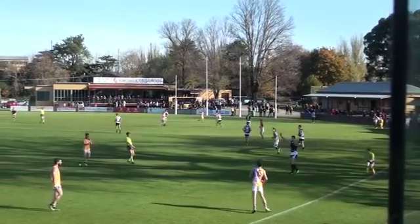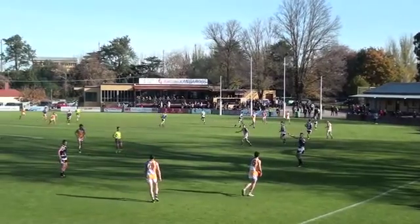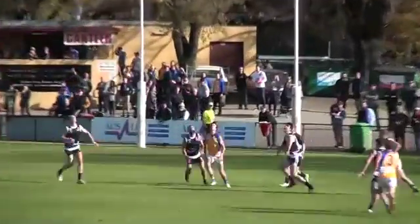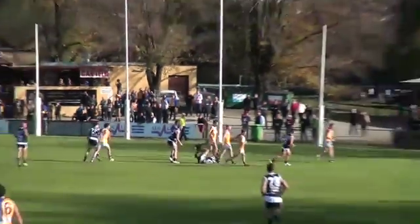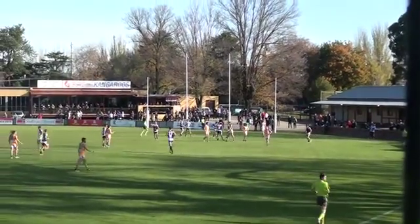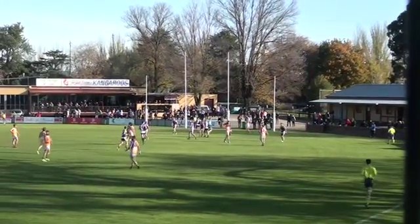Ballarat off the half back line. Good pressure from Bendigo. Absolutely good meeting up, and this is Code, the beneficiary of the free kick. Will send it deep inside 50. Wants his man to come from a couple deep. Big spoil there by the young man Sam Hoover. Just belts it out of bounds, and we'll go boundary throwing inside 50 for Bendigo.